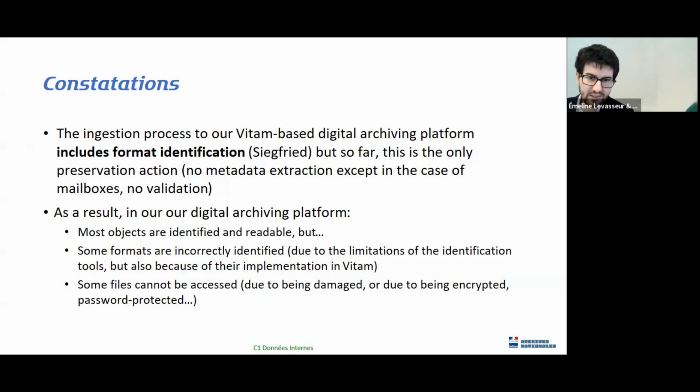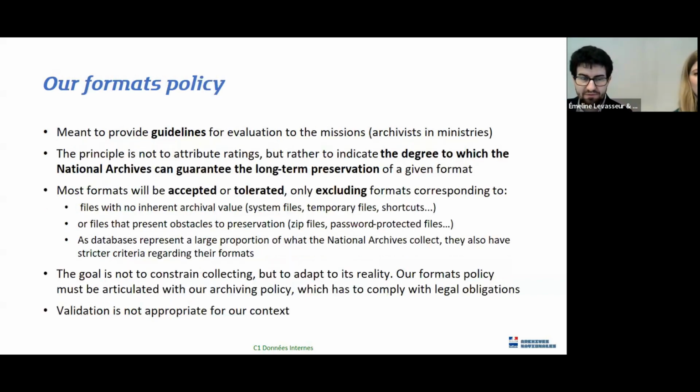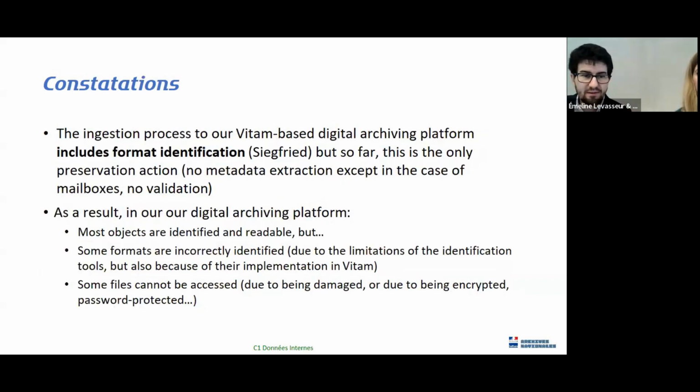So a first constatation that we made when auditing the contents of our digital repository is that most objects were identified, but some of these identifications were incorrect, either due to limitations of the identification tools themselves, or because of the way Siegfried is implemented in VTAM, which, in cases of multiple identifications, will choose the first identification in the list provided by Siegfried, which is not necessarily the right one.